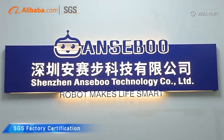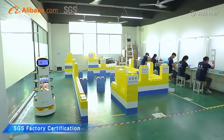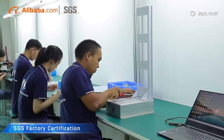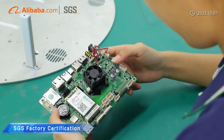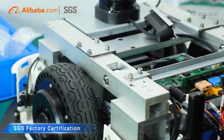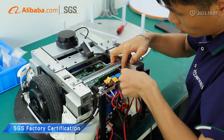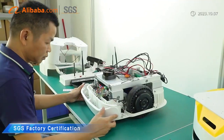Anseboo Robot is located in China's Science and Technology Innovation City, Shenzhen. As an AI robot company, it has an experienced technology team to develop and produce AI robots and home cleaning robots. The main application scenarios are restaurants, hotels, factories, supermarkets, shopping malls, and exhibitions. A variety of products respond to and solve the use needs in different scenarios. Let robots spread all over the world, and we hope that robots will make life smarter.